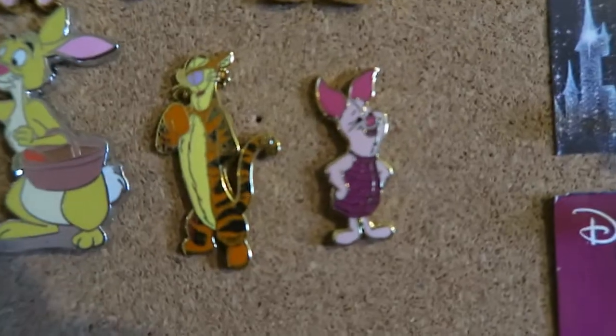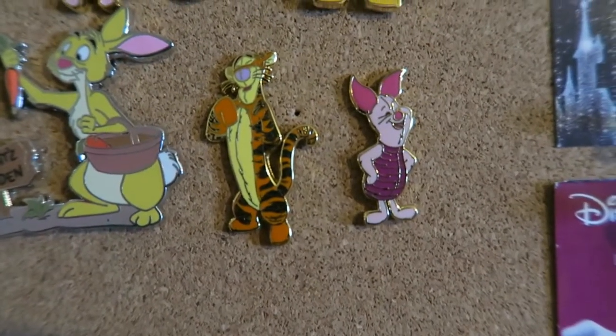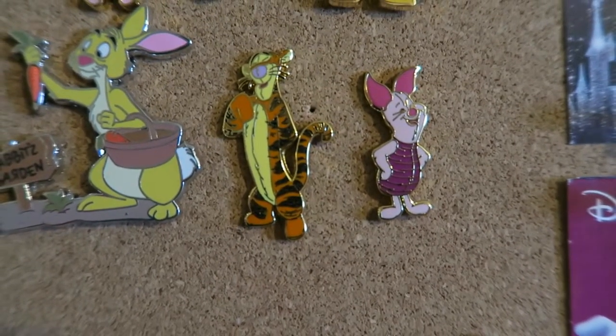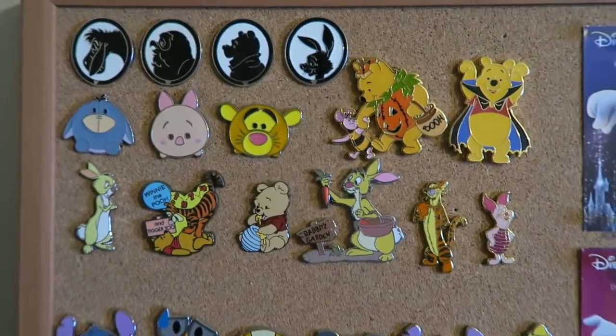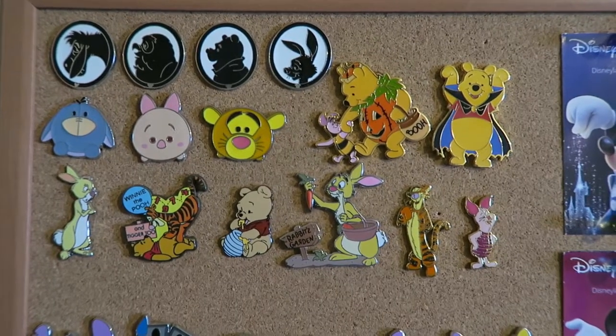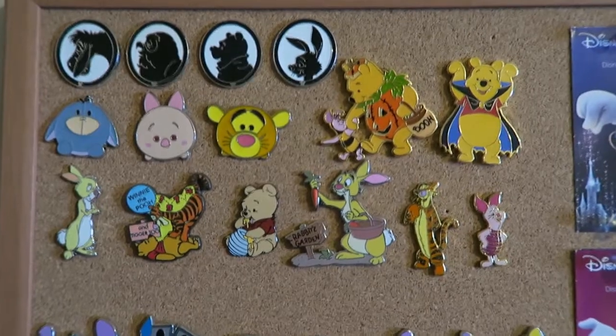And then finally, we've got Tigger and Piglet. These guys are from a little booster set that you can buy in Disneyland Paris. I was going to use them as traders, but I thought I would keep them to add to my 100 Acre Wood collection. And I'm really pleased with how this is looking so far.